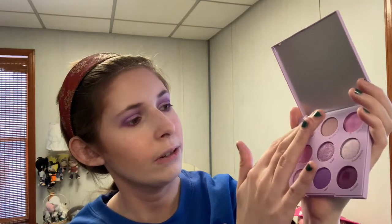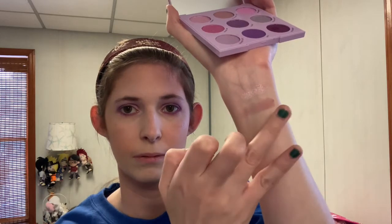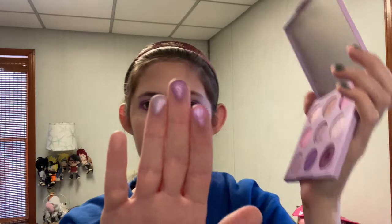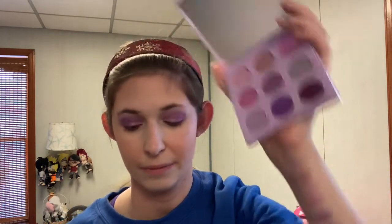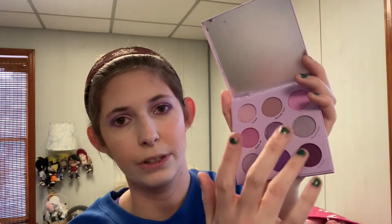Alright, so Cloud, imagine that ghosting. It's more like a taupe mauve. I don't know if I consider that a lilac. Wake Me, which is like a duochrome, Fluff, and Train Wreck. What does that have to do with anything? Pretty. I like that one. That one's a little bit more blue based. And then we have Zoned Out, Iffy, and Filtered.